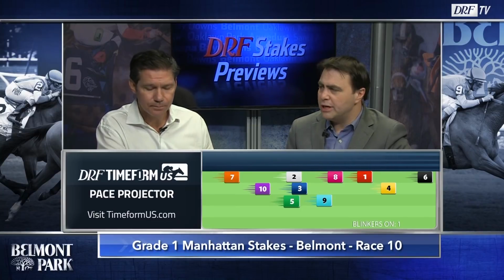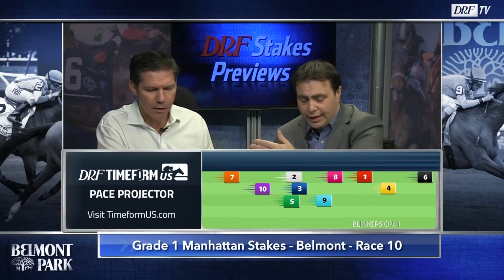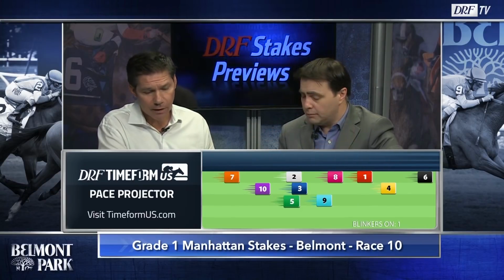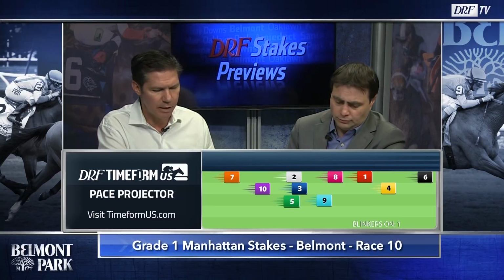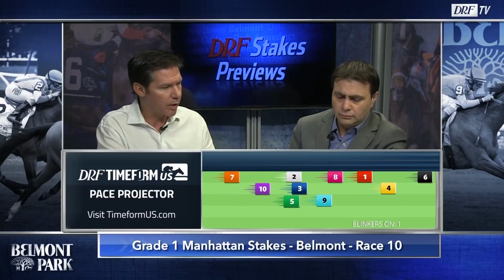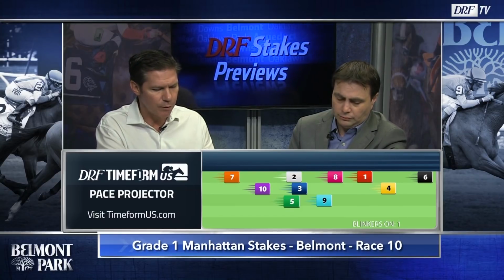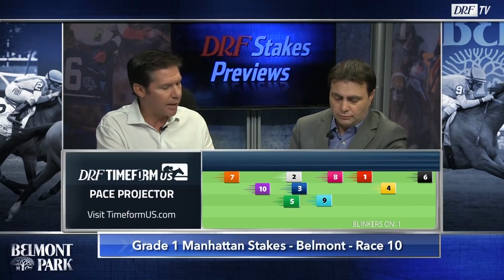Third start of the form cycle, blinkers on. There are a lot of things to like from an angle perspective, which I know you never like, but it's Chad at a price. Yeah, I agree with all that stuff, though. I think he actually ran pretty well in the Turf Classic last time. He didn't have a big excuse in there. He is, for whatever it's worth, a horse who likes cutting the ground, so catching that kind of turf course isn't supposed to hamper this horse, but I do think he ran pretty well in there.